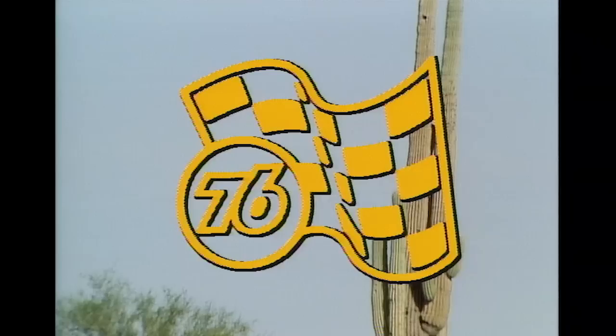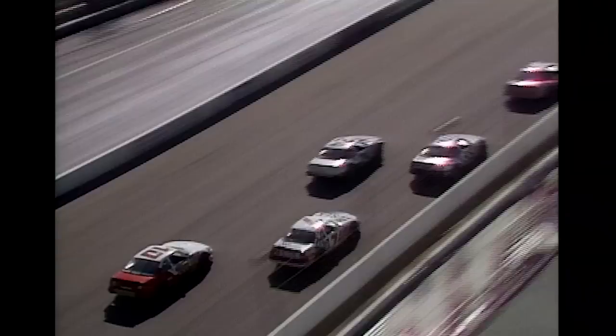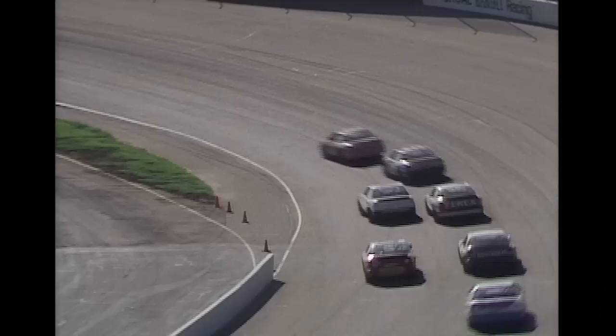135 laps completed, and the lead held by the number 7 car, driven by Alan Kulwicki. He is off sequence, though, with everybody else, and for more on that, let's go to Jerry Punch.